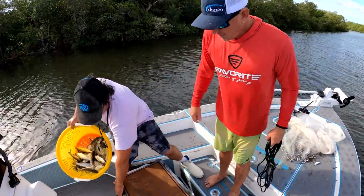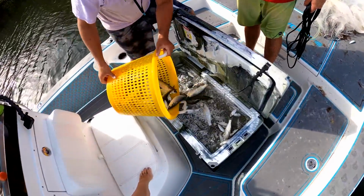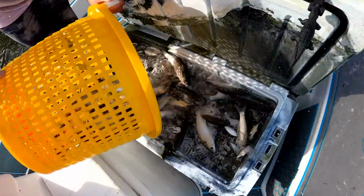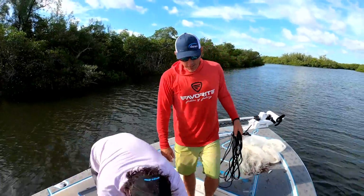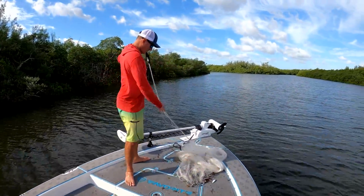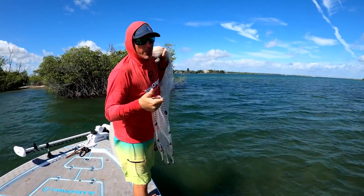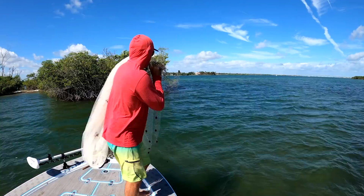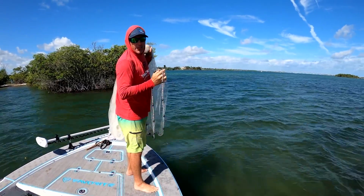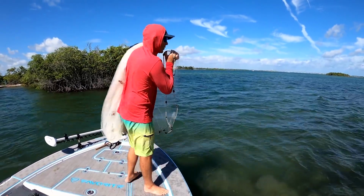Let's do it. Ice, ice, baby. Oh, big brown. All right, that's cold. How cold? So we've caught bait mullet, we've caught chummies. Now I want to catch a few mullet to eat. Right around the bend here, we just saw a big school of what we call row mullet. They're much bigger.